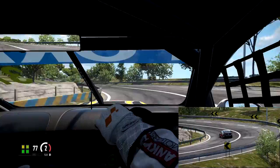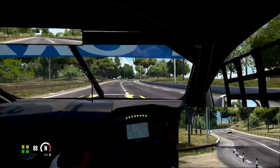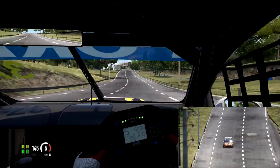As we come down to James Bay Corner, you can see just how much we've lit up the front tyres. Really starting to wear them out, and they're starting to overheat a little bit. So like I said, finding the sweet spot with the braking was really difficult. But as we now come towards the end of sector number one, we have improved. This was our best run through that first sector there.